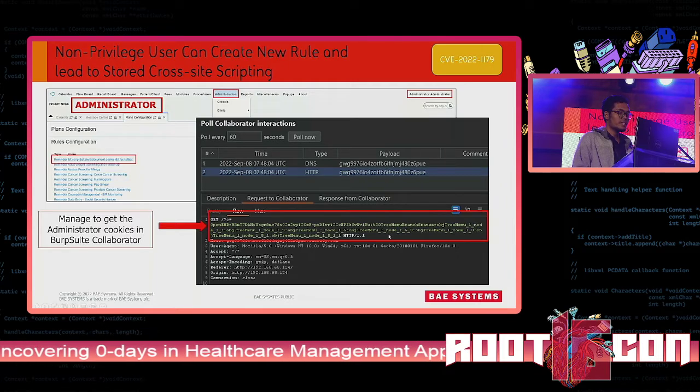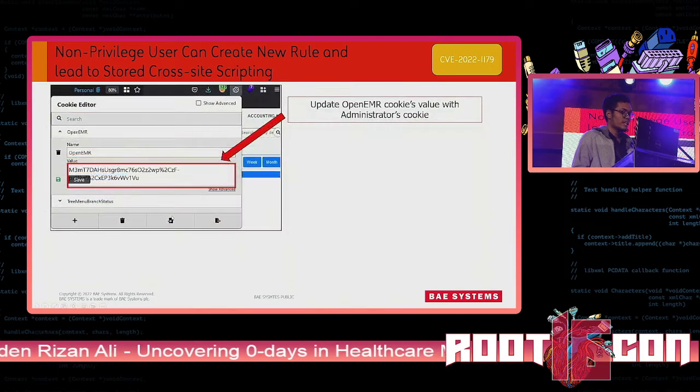And for example, in here, I use Burp Collaborator. If you look into here, this is the document.cookie which is passed to the attacker server. And with this cookie, the attacker can easily update it in their browser. Or if they know the endpoints that they want to utilize, they just need to update the cookies to the admin cookies that they got.